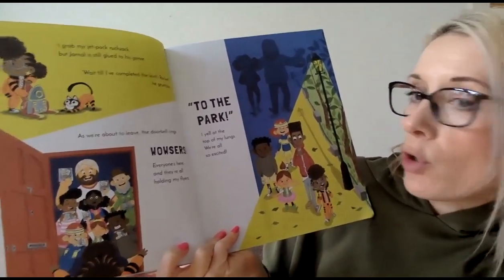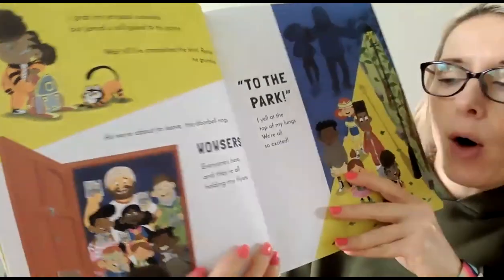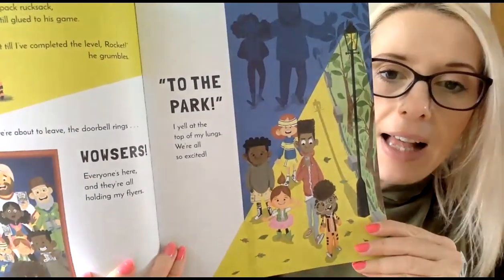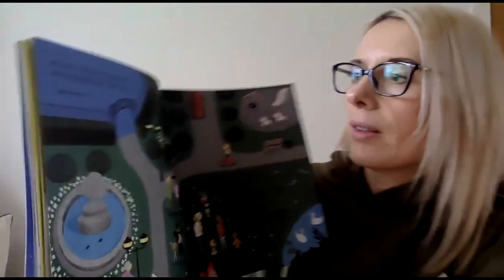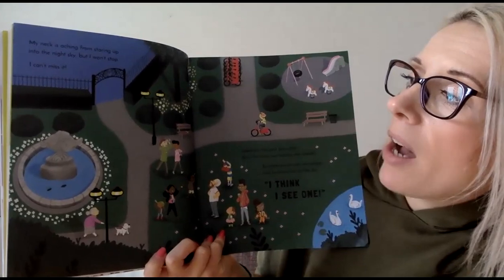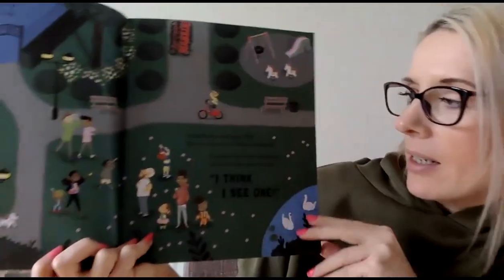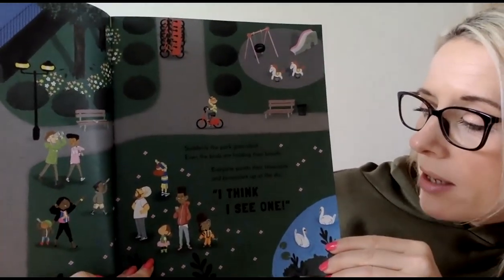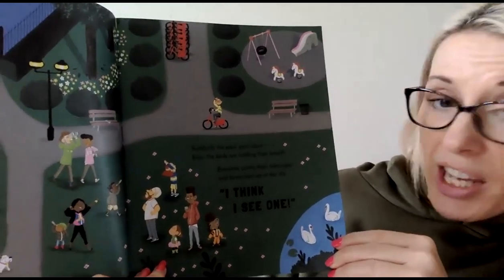As we're about to leave, the doorbell rings. Wowzers! Everyone's here and they're all holding my flyers. To the park, I yell at the top of my lungs. We're all so excited. My neck is aching from staring up into the night sky, but I won't stop. I can't miss it. Suddenly, the park goes silent. Even the birds are holding their breath. Everyone points their telescopes and binoculars up at the sky. I think I see one.